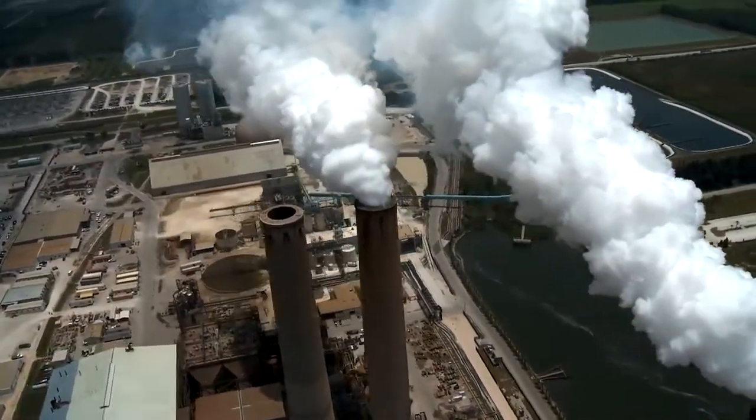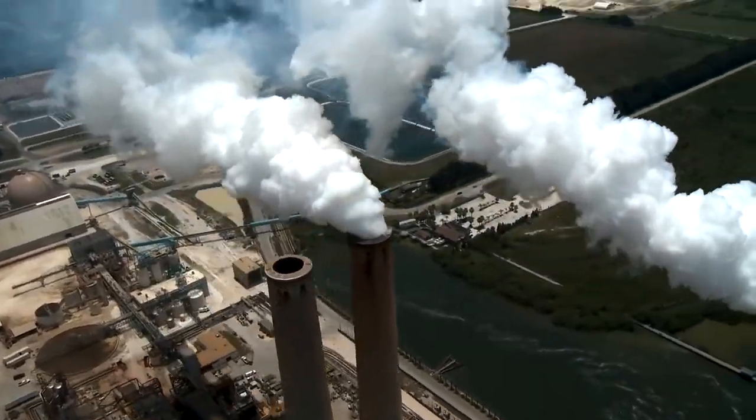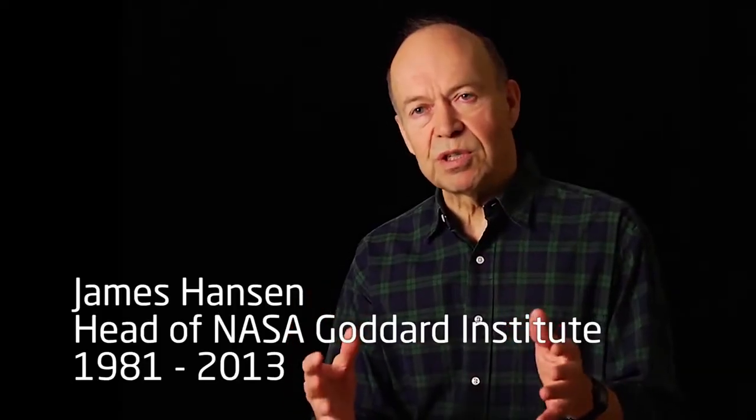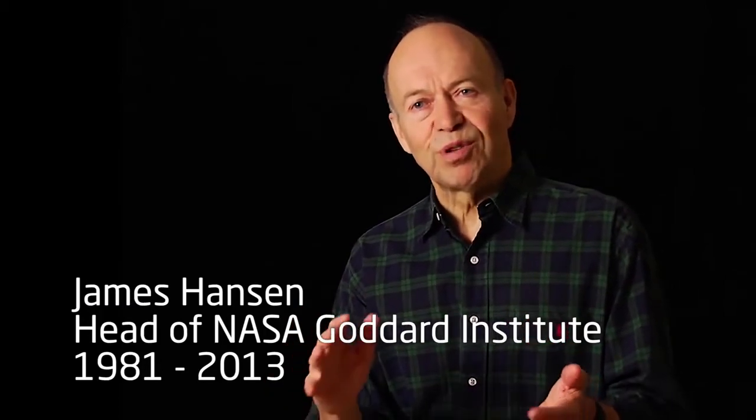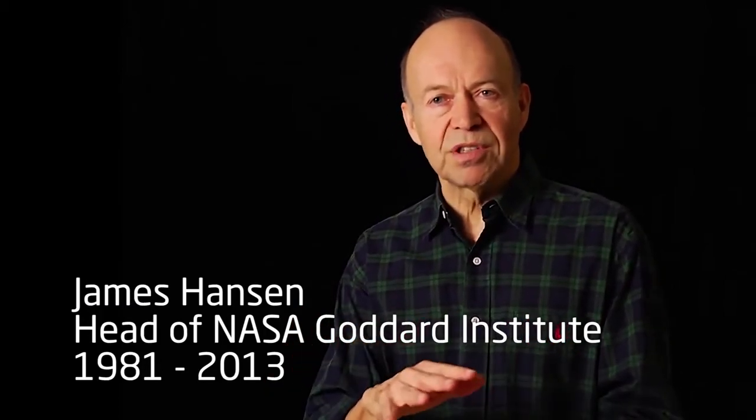Even if you convince 1 billion people to reduce their emissions, what it does is reduce the demand for the fuel, lowers its price, and somebody else will burn it. So as long as fossil fuels are the cheapest energy, then we're going to keep burning them.